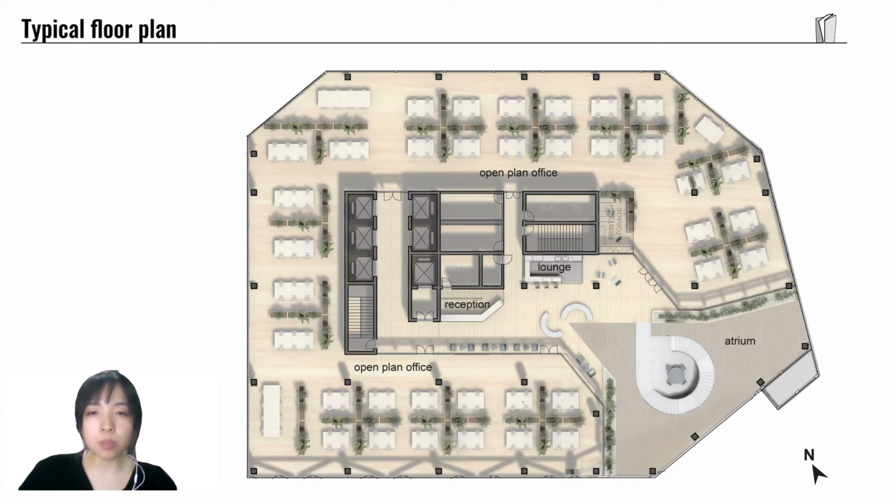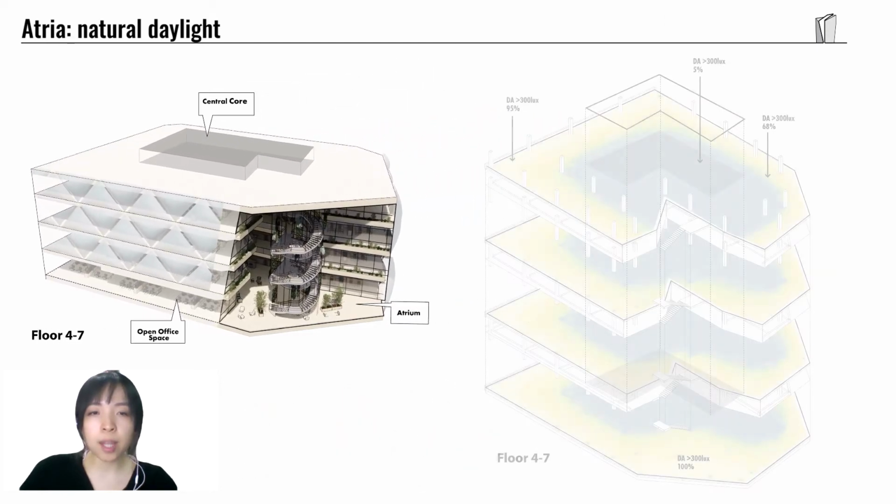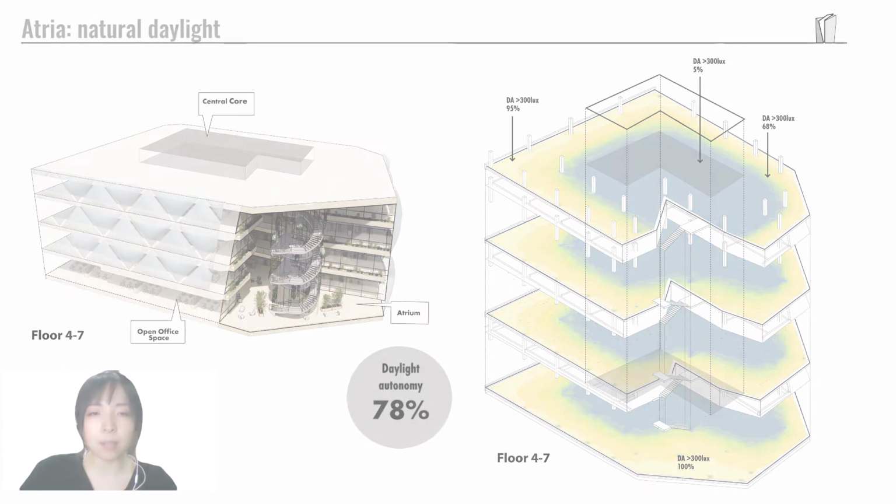As seen in this representative plan, the most distinguishable feature inside the office building is the set of atria. The atria are positioned at the southern corner of the building to bring more daylight into the office space. Because higher floors inherently receive more daylight than lower floors, the atria become smaller towards the top, so more rentable floor space remains. The atria raised the daylight autonomy of the workspaces from 56% to about 78%.